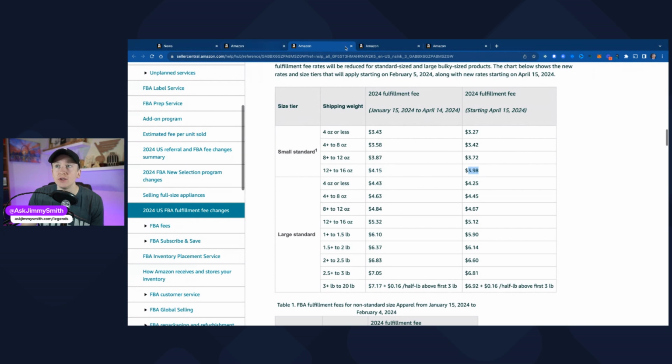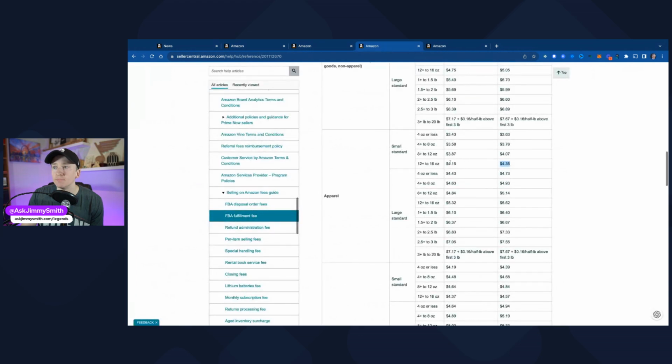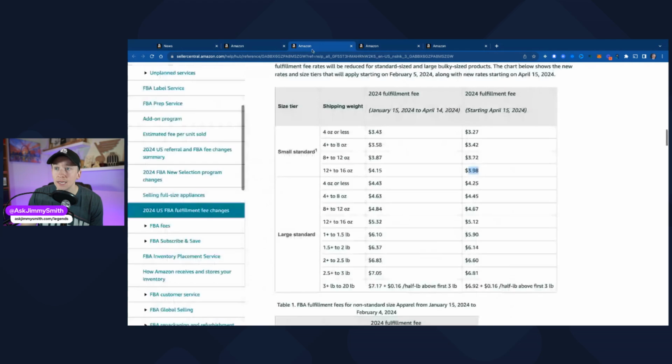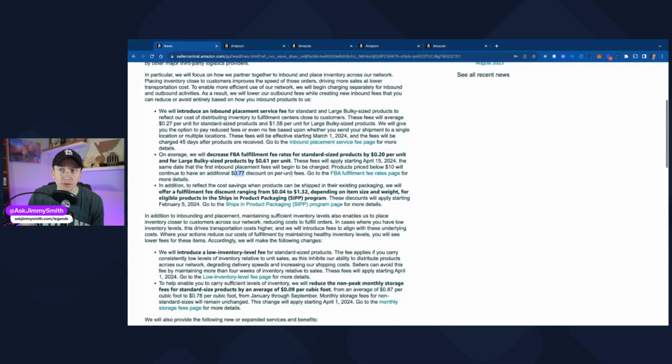So really, we've got a huge reduction in our fees from 2023 of $435 in Q4, $415 outside of Q4, and now we're going down to $398 for April 15th through the non-peak period as well. So pretty big changes. I'm very happy about those discounts.